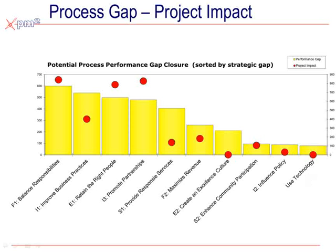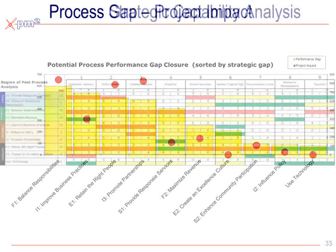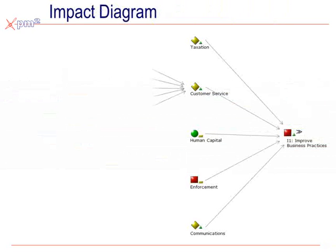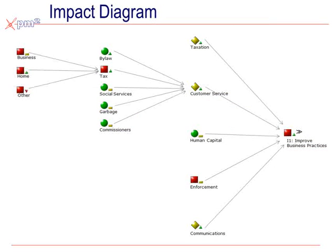So in this way, we can begin to see the invisible, understand how our processes perform and how well our projects are supporting those strategic objectives. This allows us to do not only that analysis, but begin building dashboards that allow us to drill into any performance issues to understand what are the processes and projects which are impacting that strategic objective, so we can begin to coach, mentor, protect, and train the organization to closing those performance gaps.